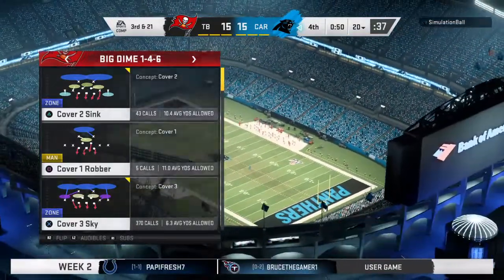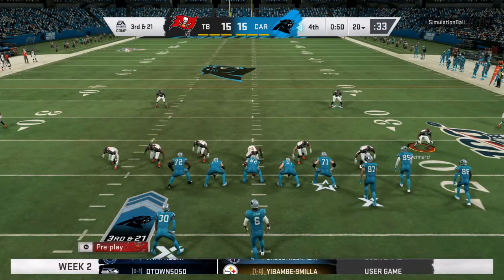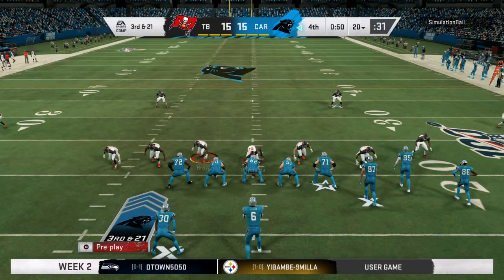So you've got to move a little bit, right? Know where you are on the field, have some awareness. Tackle to tackle. You've got to get outside of that tackle box in order to get that done.